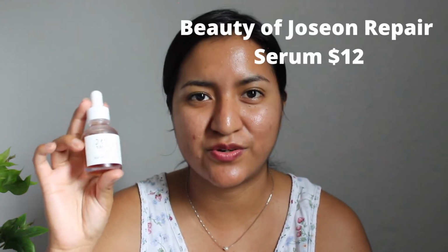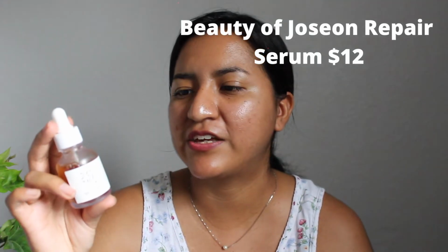So anyways, the first product that I want to bring to your guys' attention is the Beauty of Joseon's Repair Serum that includes ginseng and snail mucin. In my mind, I kind of saw it as more of a gentle hydrating serum. I basically would use it right after my cleanse. I felt like it wasn't doing anything bad, but I also felt like it wasn't doing a whole lot in general.